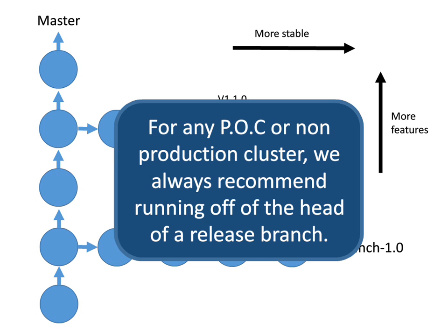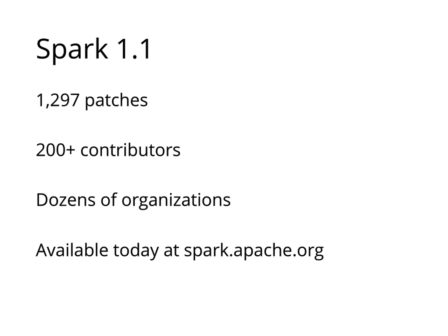Okay, so what's in Spark 1.1? The slide is slightly outdated as well because we actually had more patches come in, around 1,300. There are about 1,300 patches, more than 200 contributors, many organizations, and you can download it today at the Spark website. To think that 200 people contributed code to this in only a 3-month period, you can get a sense for how active the project is. We're merging dozens of patches on most days and have maybe tens of people who are full-time involved in Spark as their job. So it's a very active project, and this release represents the work of a lot of people.